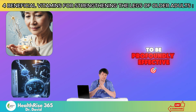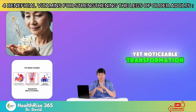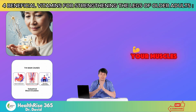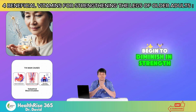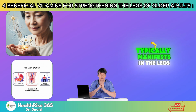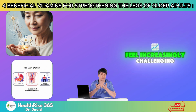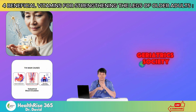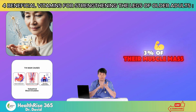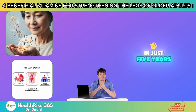After 60, your body undergoes a gradual, yet noticeable, transformation. Bones become more susceptible to weakening, blood flow slows, and critically, your muscles, especially in your legs, begin to diminish in strength and mass. Most individuals remain unaware that this initial weakness typically manifests in the legs, making even simple tasks like standing up or walking feel increasingly challenging. According to the American Geriatric Society, individuals over 60 can lose 1% to 3% of their muscle mass each year. This means you could unknowingly lose up to 15% of your leg strength in just 5 years.